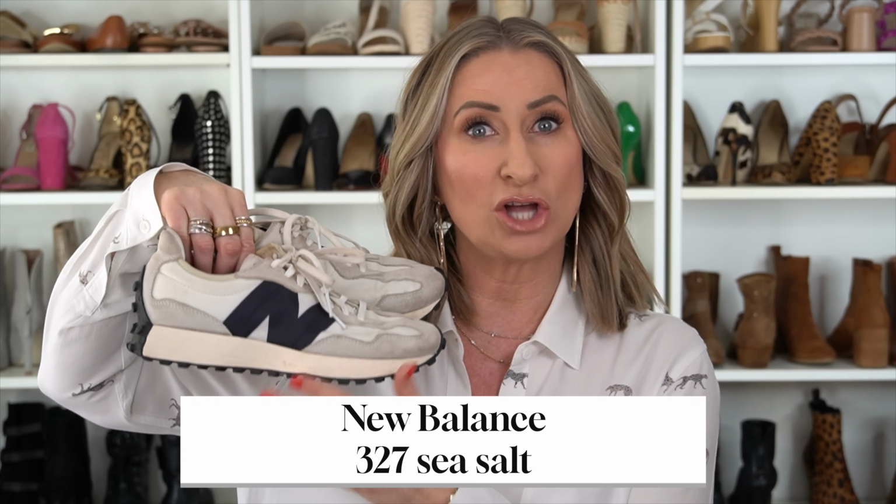So now we are going to move on and talk about shoes that I like to wear with these and why I like those different shoes with these things. So moving on to shoes and how I pair them with these outfits. The first thing I want to talk about is more of an athletic sneaker. This is my New Balance. I have them in the color Sea Salt, I think it is.